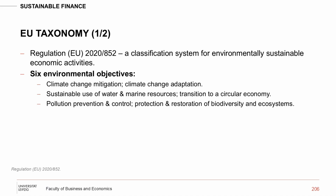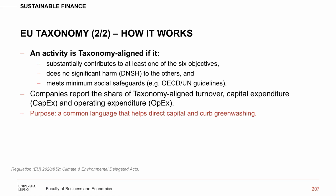So how does an activity earn the label taxonomy aligned? It has to clear 3 hurdles at once. First, it must substantially contribute to at least one of those 6 environmental objectives. Second, it must do no significant harm to any of the other 5. This is the DNSH principle, do no significant harm, and it's what stops a firm from helping the climate while quietly wrecking biodiversity. And third, it must meet minimum social safeguards, respecting, for instance, the OECD and UN guidelines on human rights and labor. Only if all 3 tests pass is the activity aligned.